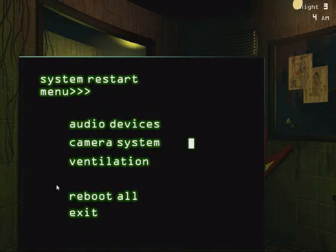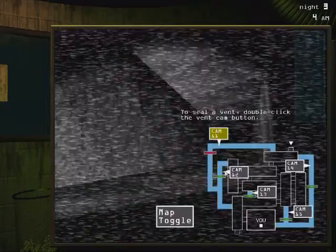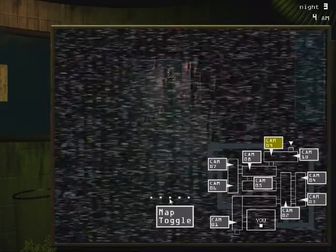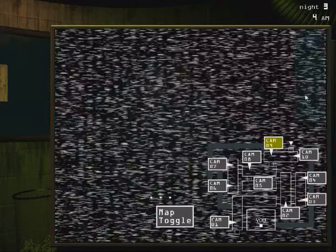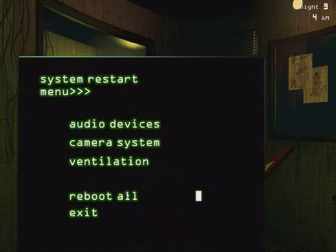This is ridiculous. I'd see you, Freddy. Creepy bear. Hi. Yeah, that's right. I called you creepy. What you gonna do about it, son? Hi. Certainly not gonna jump scare me, I hope. I'm just gonna reboot all and see what happens. This is extremely slow. Oh shoot! This is really slow! Alright, well I'm never making that mistake again.